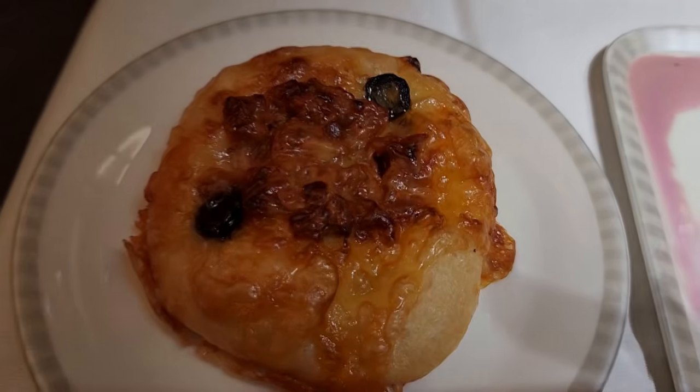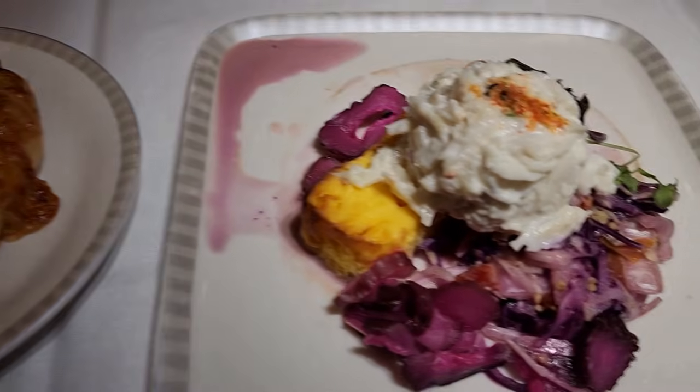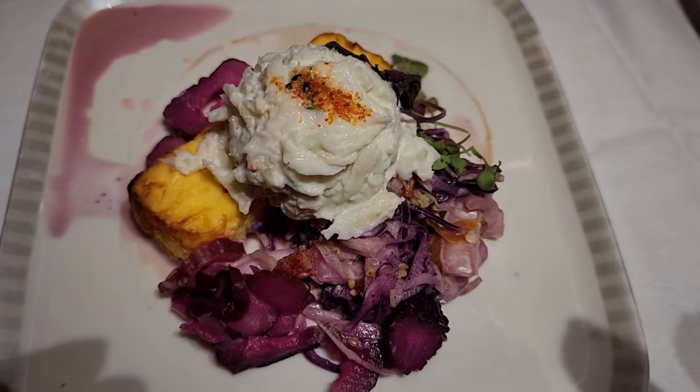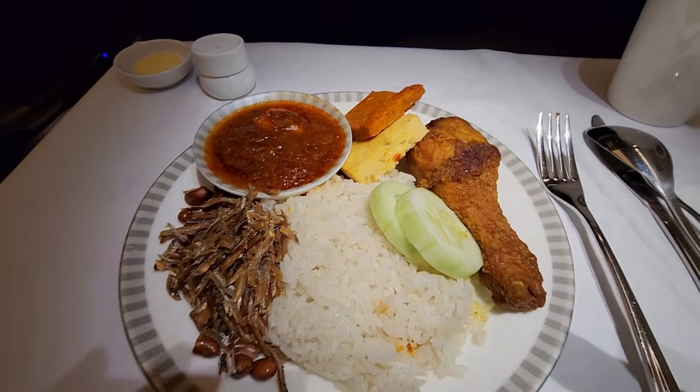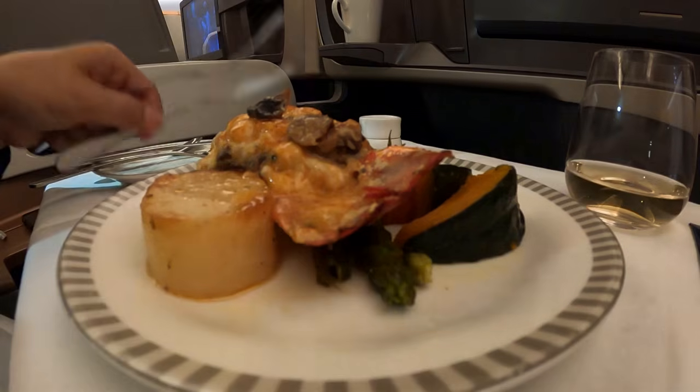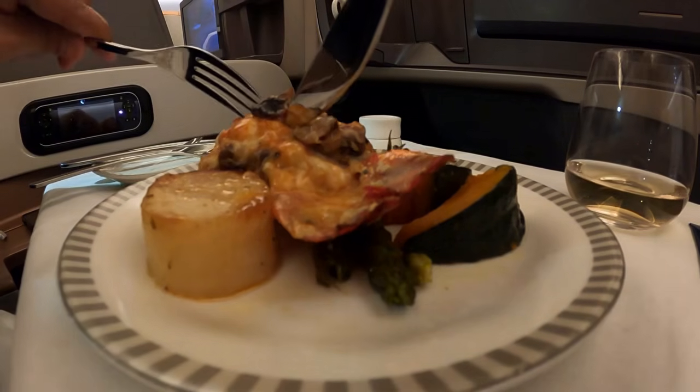This is soon followed by a pastry and an appetizer of sesame crab mayonnaise salad, grilled egg, and pickled ginger. For my main course, I ordered nasi lemak from Book the Cook and I enjoyed my meal very much.